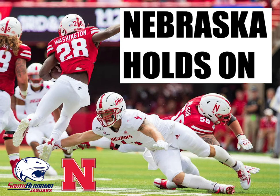Now, to recap the game, Nebraska opened up the game strong by scoring a 1-yard touchdown run on their opening drive by Dedrick Mills, going up 7-0 3 minutes into the game. A few drives later, South Alabama answered with a 3-yard touchdown run by Cephas Johnson with 5.5 to go in the first quarter. Nebraska would retake the lead with another Dedrick Mills 1-yard touchdown run to go up 14-7 with 9 minutes to go in the half.